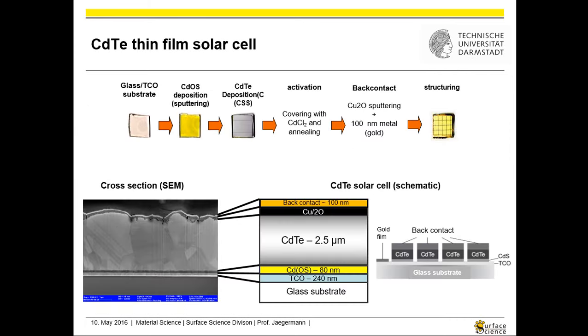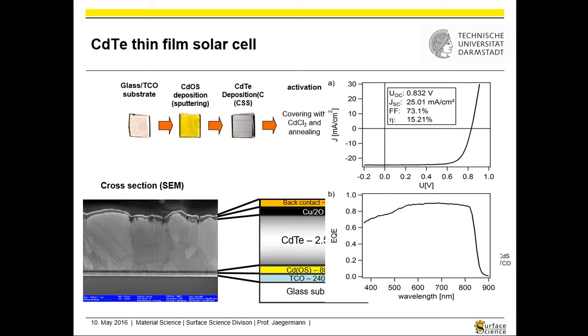Okay, with that we have now a thin film cadmium telluride of 2.5 micrometer. The cadmium sulfide we have substituted by a cadmium oxysulfide, which we make by sputtering of cadmium sulfide in oxygen atmosphere. With that, we lose the absorption of the cadmium sulfide. For the back contact, we now have a copper oxide layer. These results are already 3 years old. At that time, we had 15.2%. And here you see the quantum efficiency. We have mostly lost this absorption on the front side.